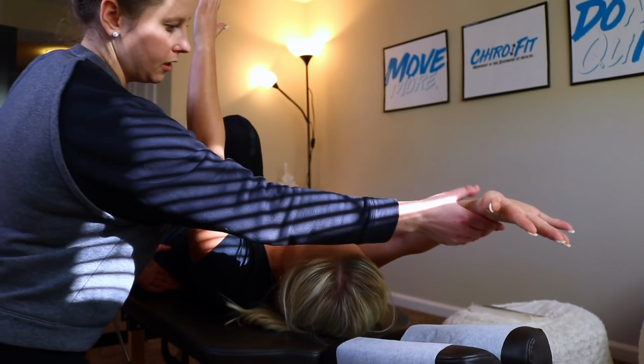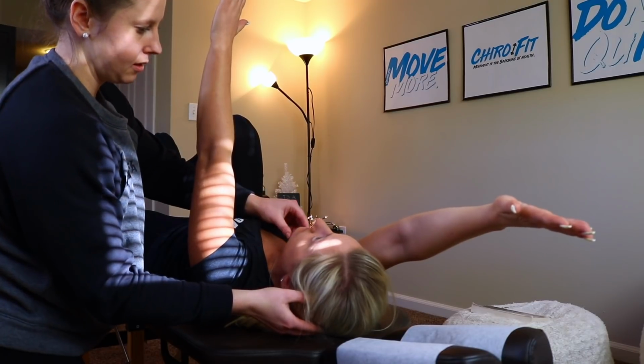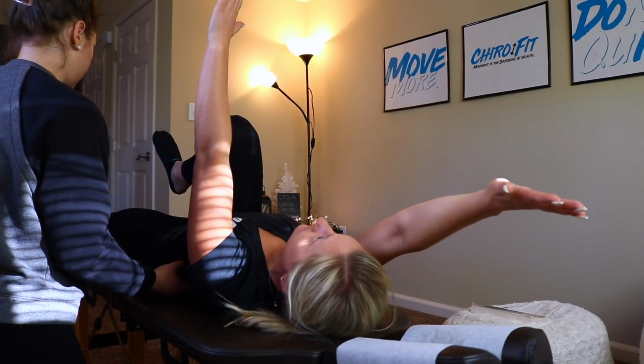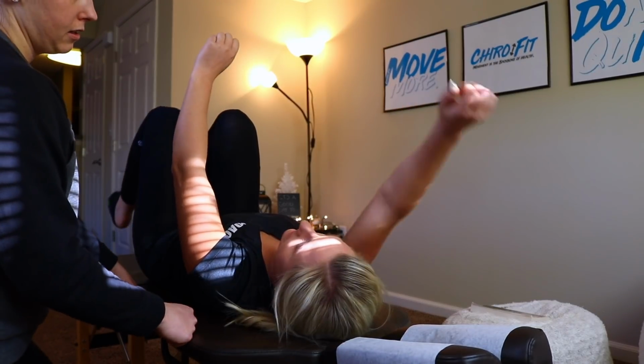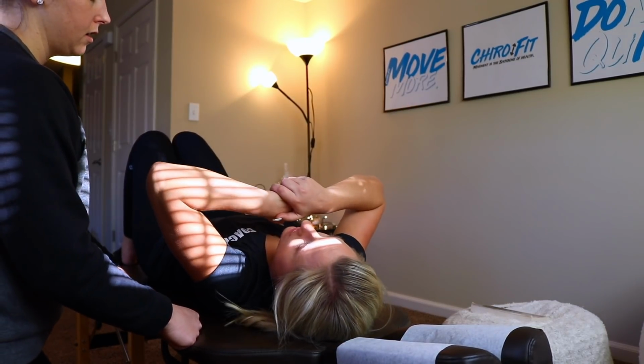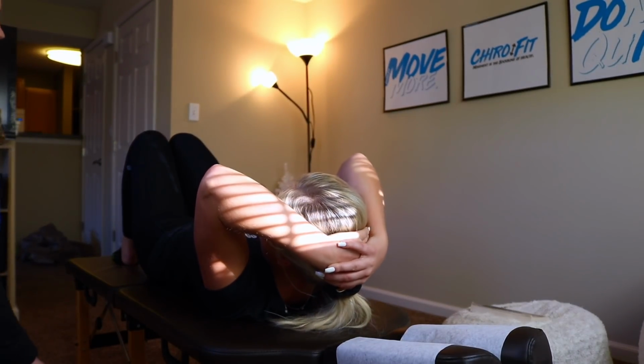Moving. Good, reach. Extend through. Yep, tuck it, there you go, tuck it. Beautiful. Come back. Was one side harder for you? Yeah, this side. I noticed that too. Okay, good. And then once you get good at that, start using a band.